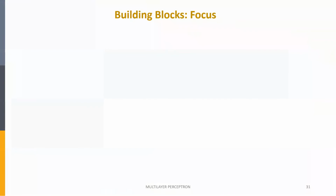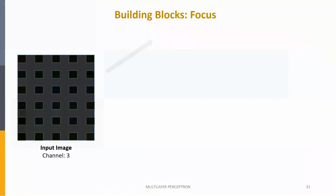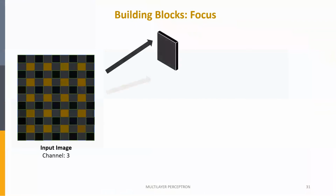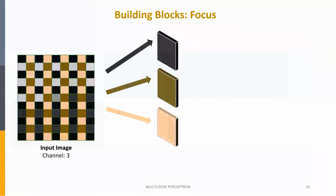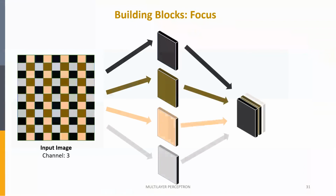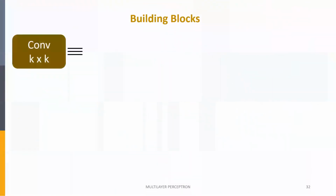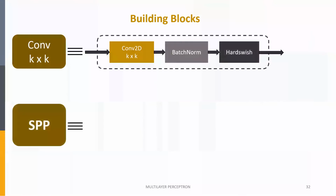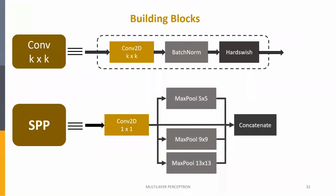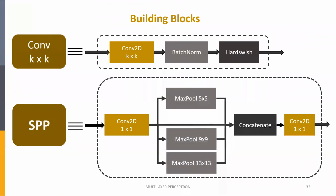First comes the focus block. In this block, the input image is sliced horizontally and vertically to make a grid. By taking the alternate slices, four different image blocks are made, which are then concatenated together at the channel level. This essentially focuses the image information onto the channels before passing on to a convolution block. The convolution block consists of a convolution layer, a batch norm layer, and is activated by a hard swish function. The SPP block passes the input to a convolution block, applies max pool of different kernel sizes, and concatenates the output before passing on to another convolution block. This helps make a scale invariant model.